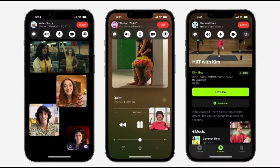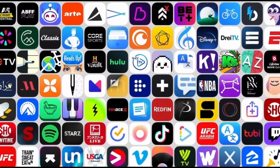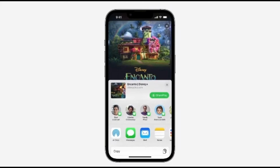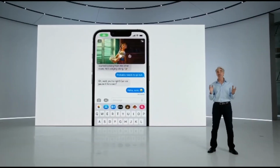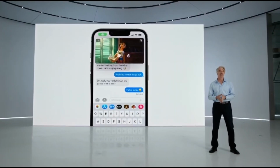So SharePlay was introduced last year, where you could FaceTime somebody and share your screen. Now this has been brought to Messages, and if you're texting with somebody, you can watch a movie simultaneously while texting, which is really cool, by the way.